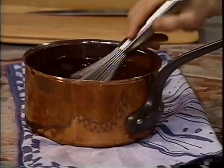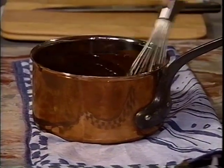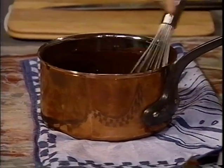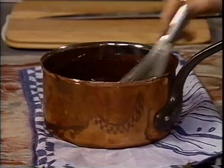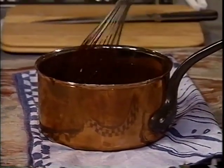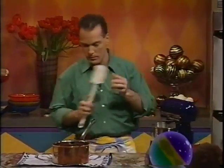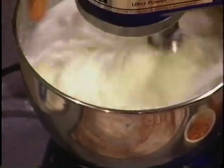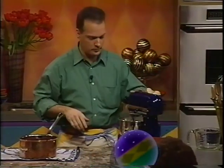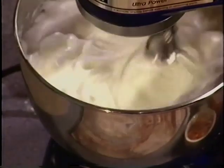Mix everything very well, no lumps. Okay, it's ready. And the egg white is almost ready now. Just to check the oven. Yeah, it's good too. Okay, one more minute and it's ready to go.